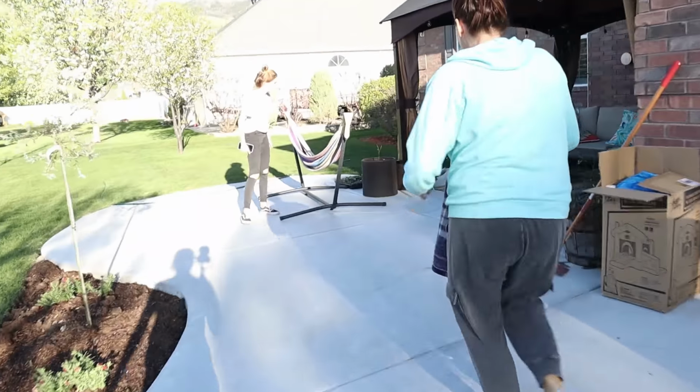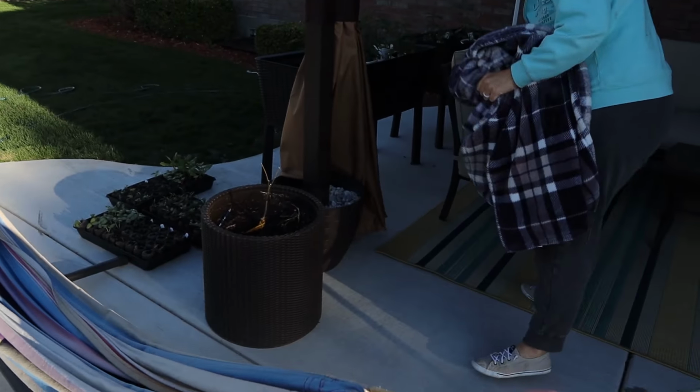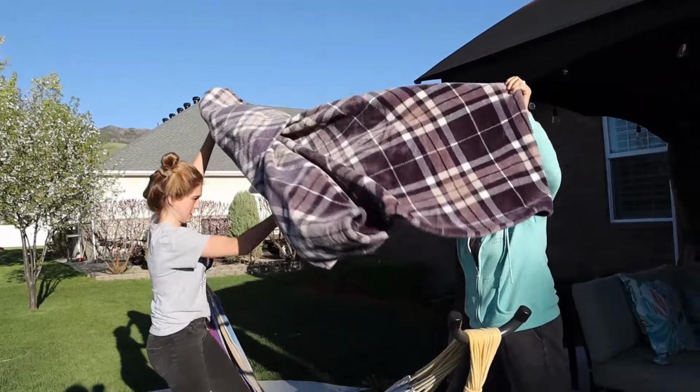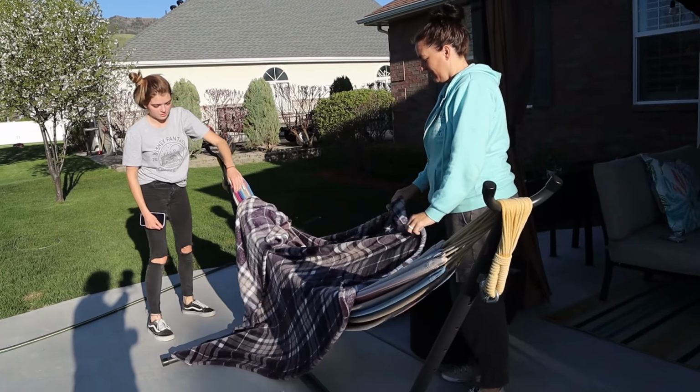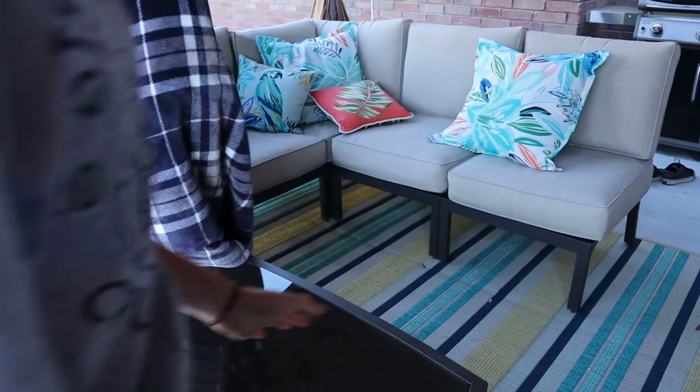We're gonna grab this and we'll hide underneath. Yeah, throw it in the hammock. Because then we've gotta be able to hide. Drape it over. Oh, this blanket is way not big enough. This is a solid laying blanket. Here, put it over here, over here, with these two chairs. Oh, we're gonna have to crawl underneath.